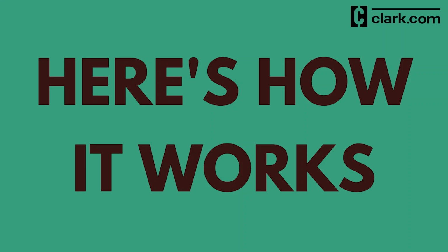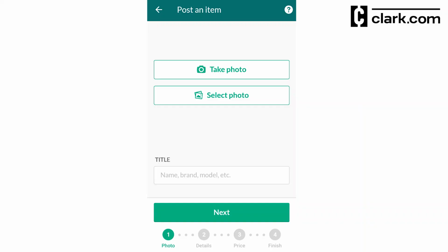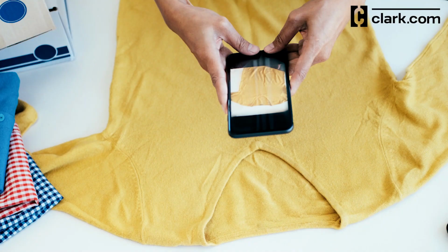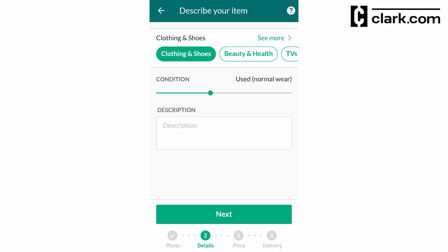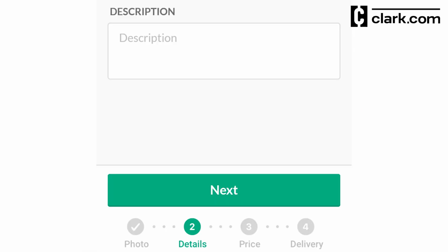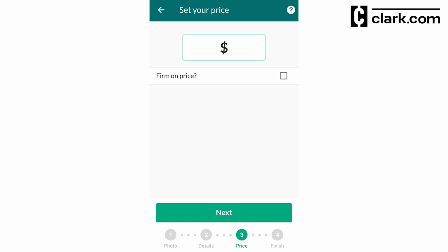Here's how it works. In the app, click Post. Put a picture of what you want to sell and give it a title. To make sure your item is more appealing to buyers, clean your item and take a picture of it in good light for your post. Next, describe your item by selecting the category it belongs in, the condition it's in, and writing in some details. Then, set the price you want to charge.